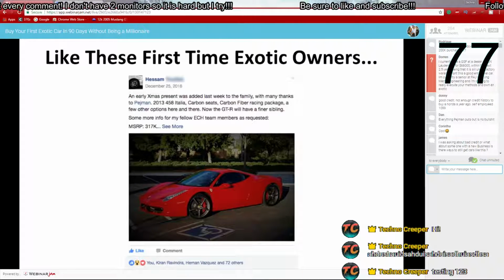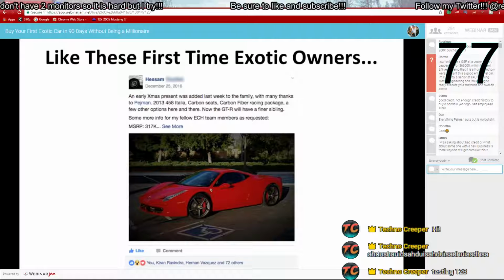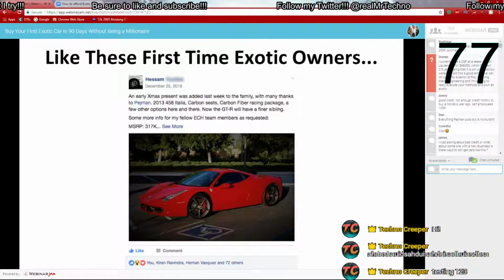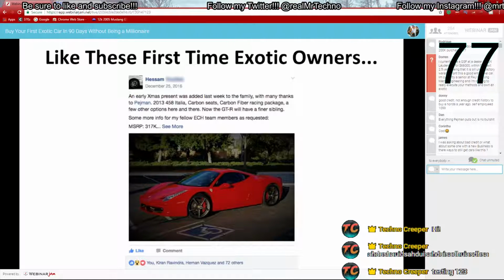So again, lots of going back and forth with myself and other members in the group to just get the right car. It took a little bit of work, but he's into it, and I wanted you to see that.